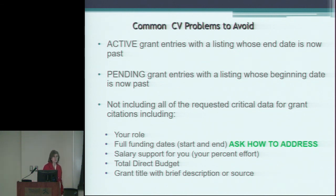Yes, I have a question regarding pending grants. What kind of pending grant can I include? Is that only for sure pending, or whatever I submitted? Yeah, anything, as long as it's submitted, it's pending. If it's submitted and you don't have a decision, it's pending. So it could be something that you get a score on. It could be something that's triaged.